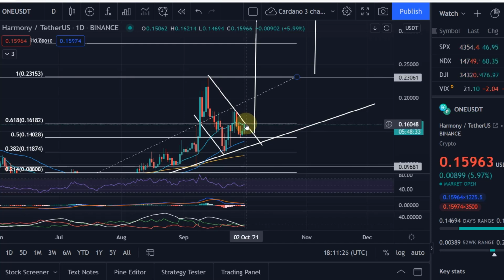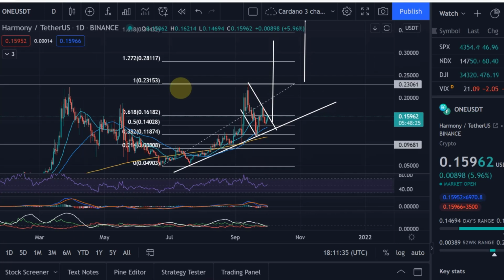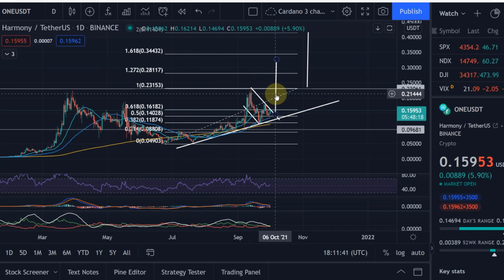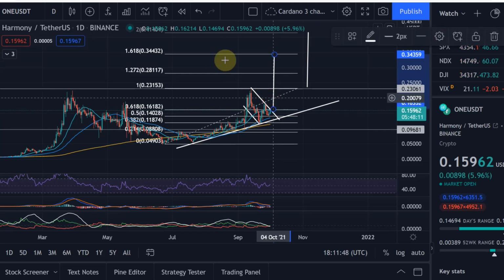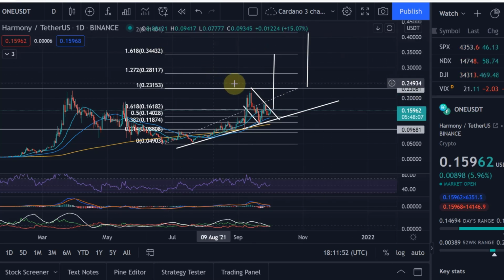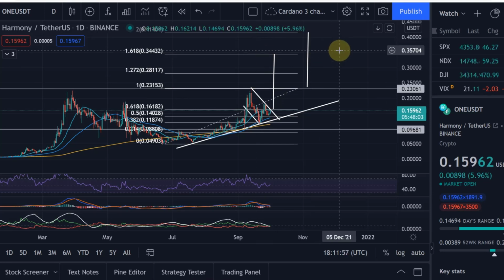So if we break out of this channel and you can see the volume coming in, that can take us to 23 cents. And I still have it on the chart from yesterday and I won't take it off. If we take all the length of the depth of that cup here, and apply it to the potential breakout point of the handle, let's say that is here, then it could really take us to the 1.618 Fibonacci extension level, which would exactly work out, which would take us to 34 cents.